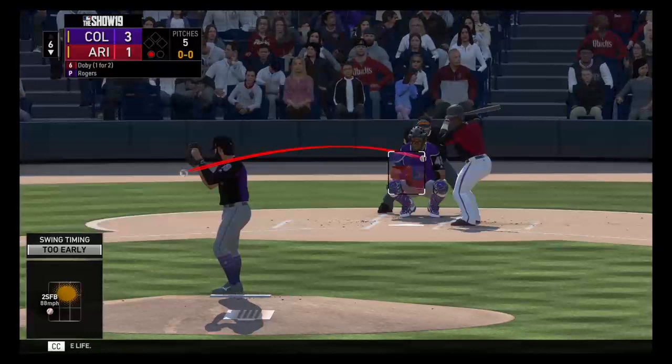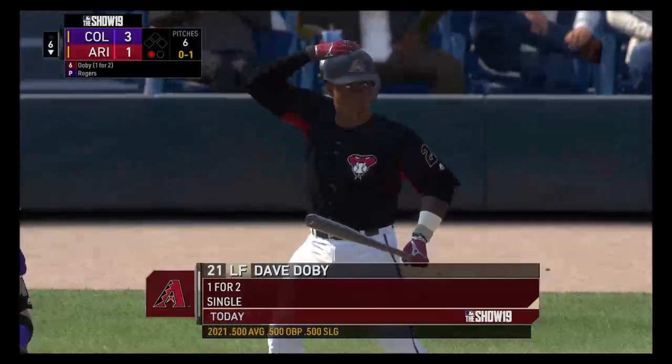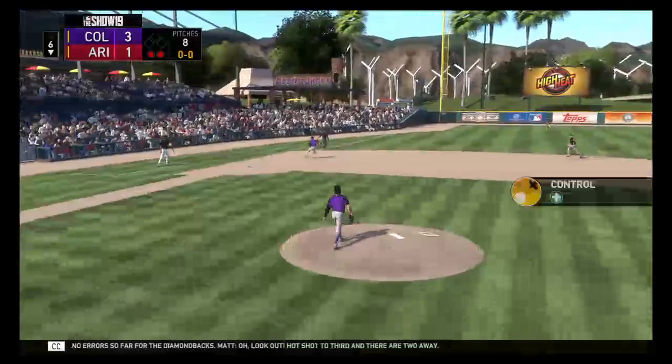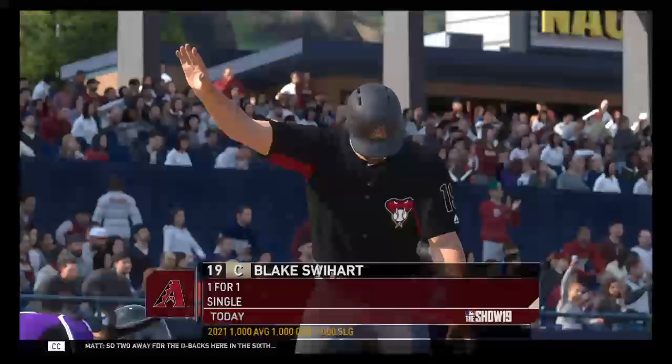Now batting, standing in now, Dave Doby, fouled off. Doby, one for two in the ball game thus far. Here's a late swing and a miss, strike two. One run, six hits, no errors so far for the Diamondbacks. Oh, look out! Hot shot to third, and there are two away. So two away for the D-backs here in the sixth.